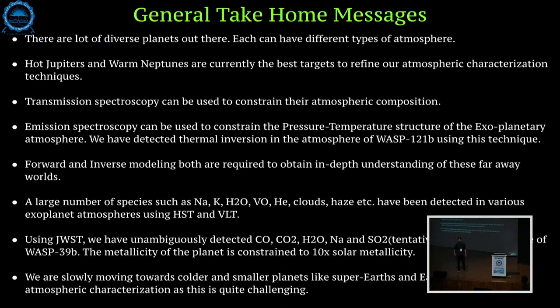Yes, that is correct. That's a good question. Temperature you get from the distance of the host star. The mean molecular weight generally comes from an assumption. If I am taking a hot Jupiter or warm Neptune, it is reasonable to assume that if it has an atmosphere, it will be hydrogen-helium dominated. In that case, the mean molecular weight will be mostly 85% hydrogen, 10% helium, so it comes around 2.3 or something like that. It comes with that assumption.